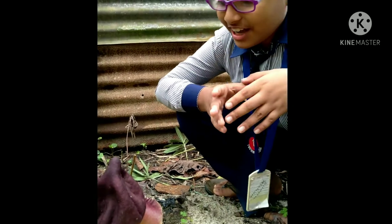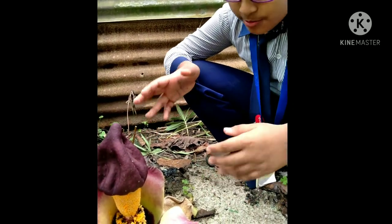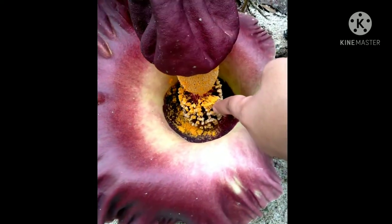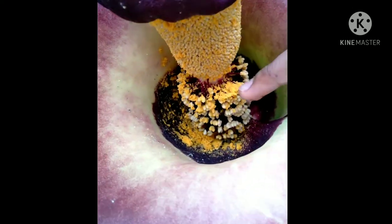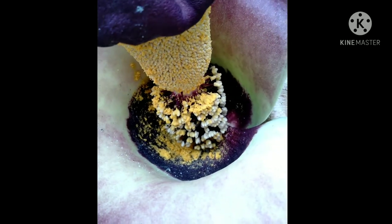I'm really very lucky that this flower has grown in my house. One more time, the pollens have fallen in the parts. These are also the pollens.